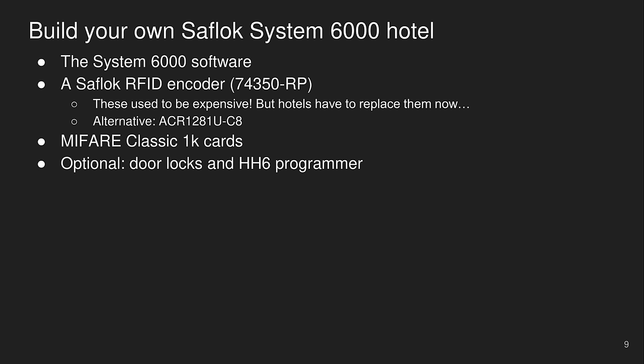So when we were starting out, we needed a hotel to do our research on. We don't own a hotel, so we had to build one ourselves. And that first meant acquiring the System 6000 software. As with any software, this is software you can find in some places on the internet.